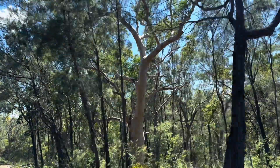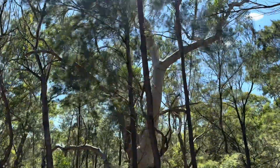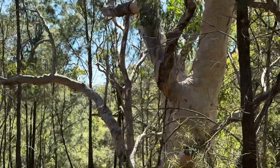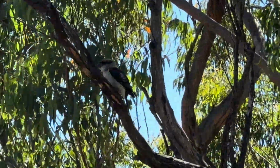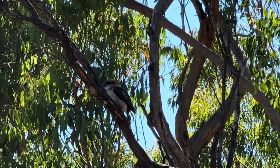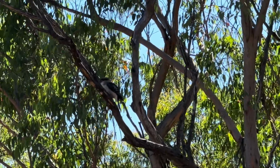Hey, I said I haven't seen too much wildlife around today. There is one kookaburra, just there. There he goes. I lost him and he's just headed up that way. There he is, there's a kookaburra up there just chilling in the tree. Such a beautiful bird.